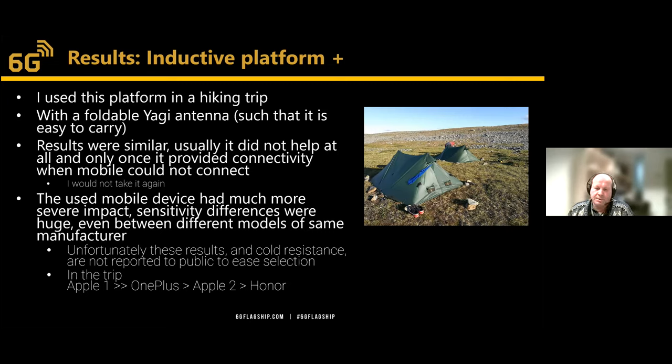We had two Apple phones, one Plus phone and one Honor Plus phone. One of those Apple phones was very good, much better than the rest, and then this Honor was the worst of them all. But the second Apple was just a little bit better than this Honor, so you cannot trust that if one manufacturer makes a good phone model, another model works the same way. So it's impossible to say that they all are working well.